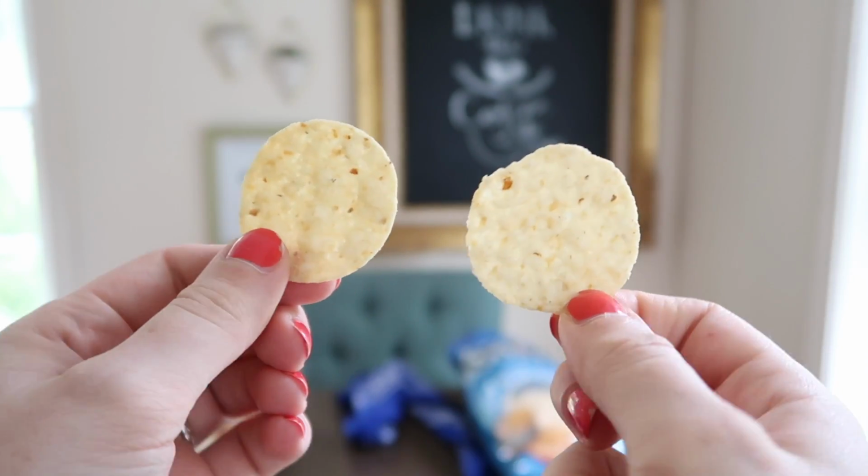Well, this one was a little bit thinner. If you like a thinner tortilla chip, then you'd like this one.